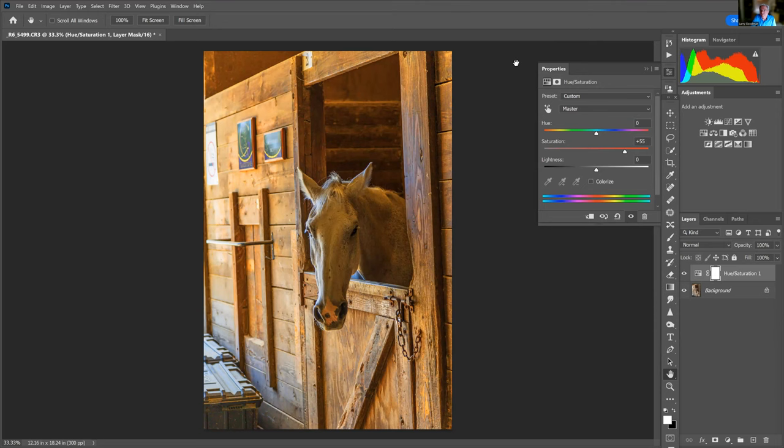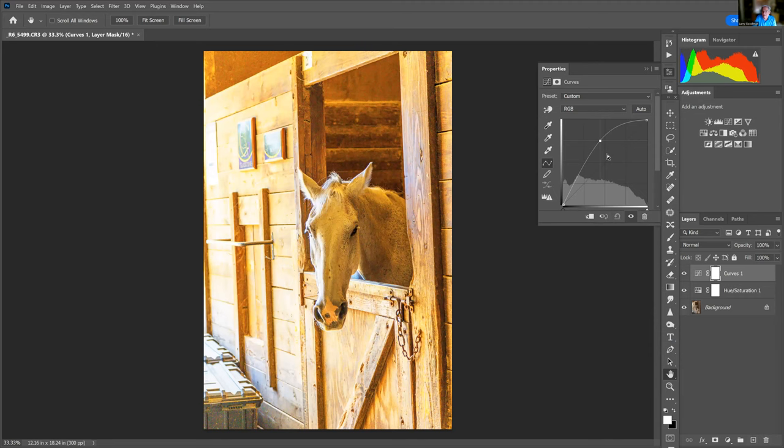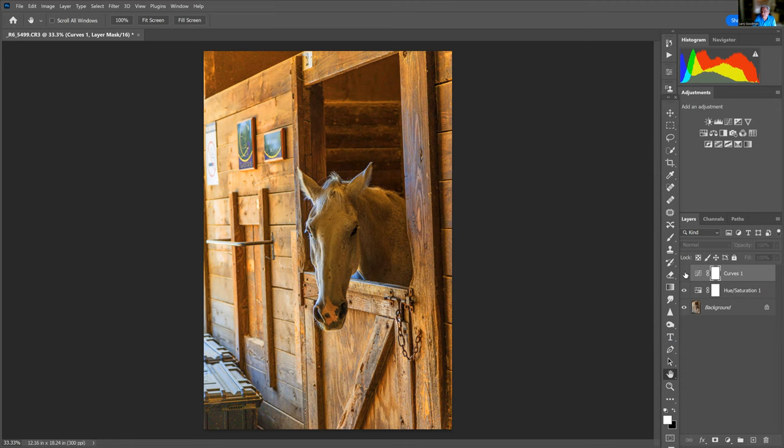Keep getting that on. I'm going to move that over there. Okay. Then I can see this hue saturation, and I can click the eyeball on and off to watch and see what I've done. And let's go again, come down here. We'll do a curves. Do the same thing, just pull that up. And again, I can click the eyeball on and off, and I can see what was done.